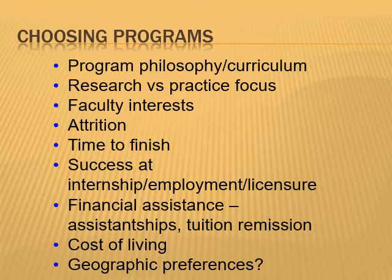Likewise, if you're interested in going into brain and cognitive science, and you're looking at master's programs, you eventually hope to get a PhD and become a professor, you want to find programs that have a very strong science focus. And again, that gets to that second point, the research versus practice focus. That's going to vary depending on what your career goals are.